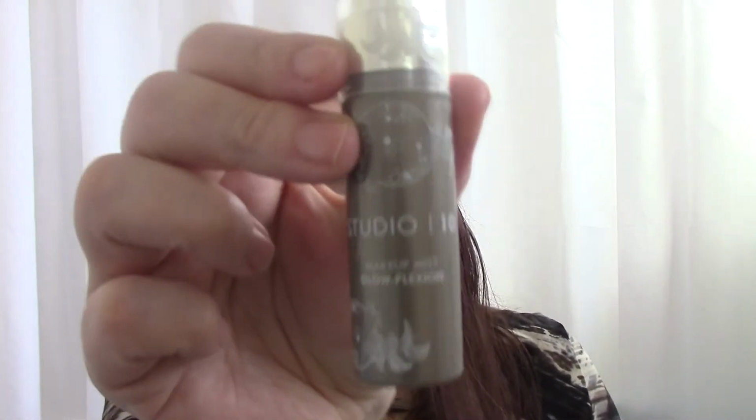It looks as though it's a full size as well. Does it give a size? 3.5 grams. This gorgeous creamy lip tint is cruelty-free, hydrating and long-lasting. Is this a full size? It just says full size, £17. So I'm assuming that's the full size. Right, next product I got is this, which is the Studio 10 Makeup Mist Glow-Plexion.